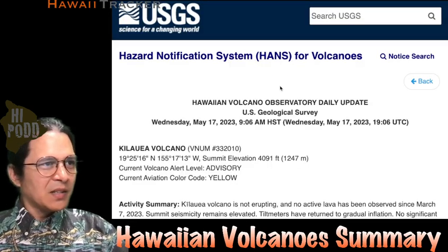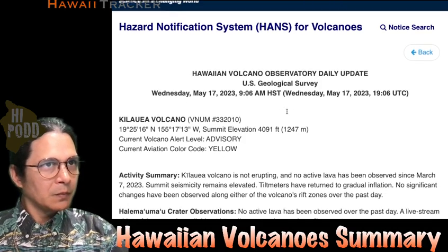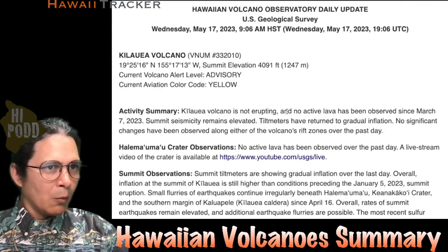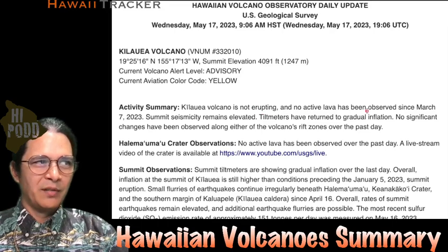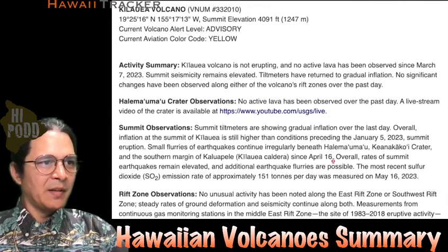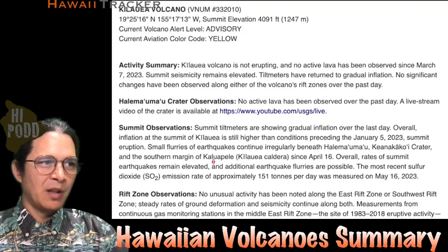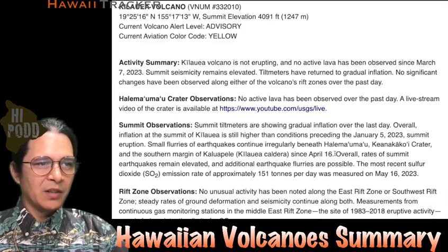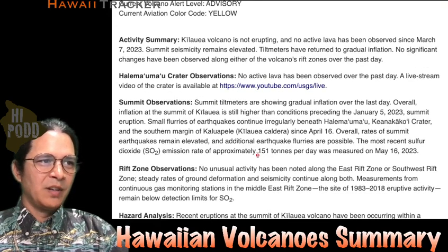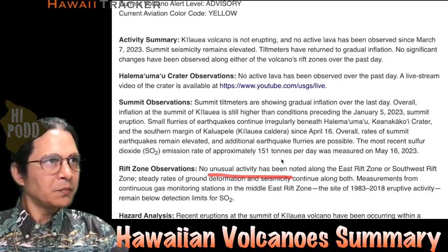Looking at this week's HVO USGS update, here's the one from yesterday. We're showing that seismicity is still elevated, tiltmeters are returning gradual inflation, but no eruption and no active lava since March 7th. Since April 16th, there have been small flurries of earthquakes irregularly beneath Halemaʻumaʻu, Kanikakoi, and the southern margin of the caldera, Kaluapele. More earthquake flurries are possible with those elevated rates. However, the most recent SO2 rate was 150 tons per day on the 16th, a couple of days ago. No unusual activity in either of the rift zones there.